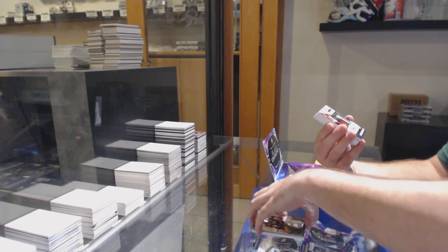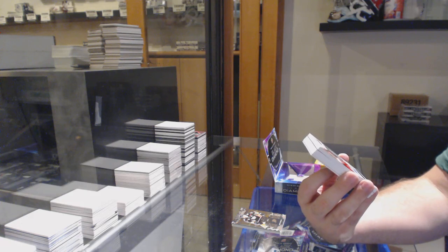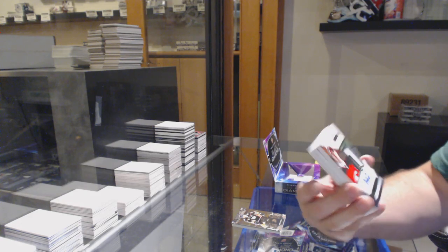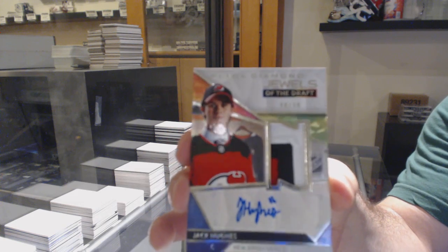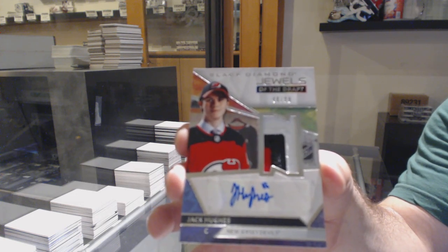Woo, that's a healthy finish. 299, Jewels of the Draft, Patch Auto. Jack Hughes. Jewels of the Draft, Jack Hughes.